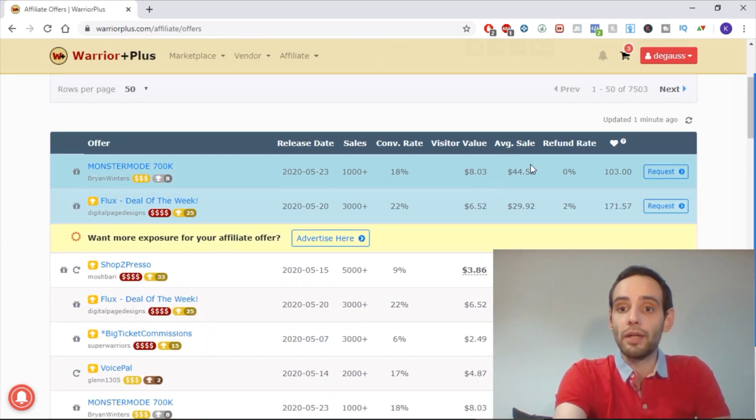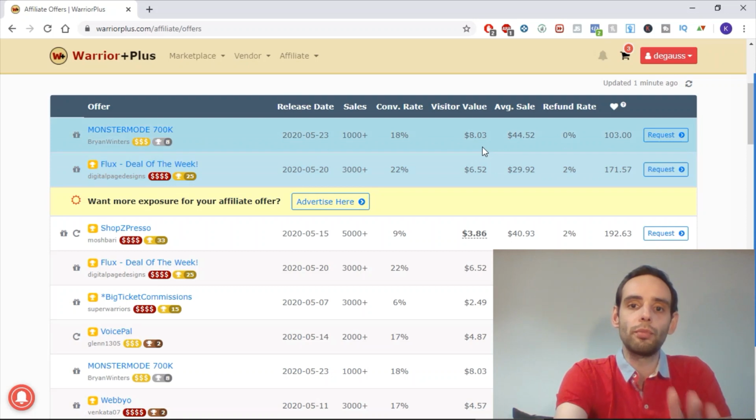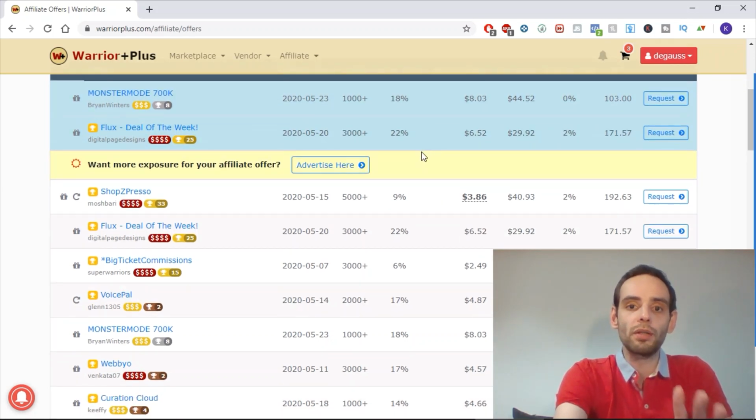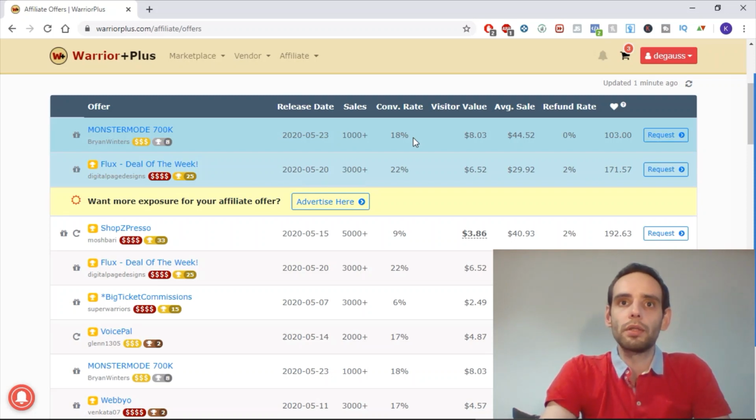Then there are the average sale, visitor value, conversion rate, sales, release date. I wouldn't really put too much time and effort into most of these. They are good to check, but I wouldn't really focus on them. The release date is good if you want to choose, you can choose two different aspects and two different ways of promoting and checking at the release date.